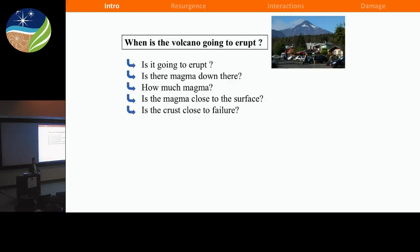So for people living close to a volcano, or for people spending holidays close to a volcano, the main question is, well, when is the volcano going to erupt? And this comes down to several other questions. Is it actually going to erupt? Is there magma down there? How much magma is there down there? And is it close to the surface? And is the crust close to failure? So to try and answer these questions, we can use volcano deformation.